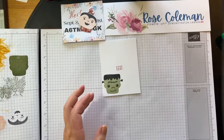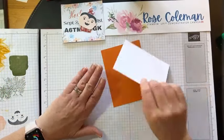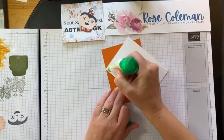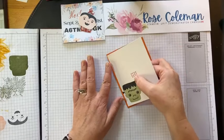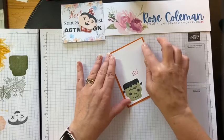And then I've got a piece of pumpkin pie. So that's going to go on here like that. So we'll grab our glue. I mean, this is all about the stamps, right? This card, because I'm going to be showing a lot of the different stamps, because that's where it's at, right? With the stamps, the dies are pretty phenomenal too. Okay, so this is going onto my pumpkin pie layer.